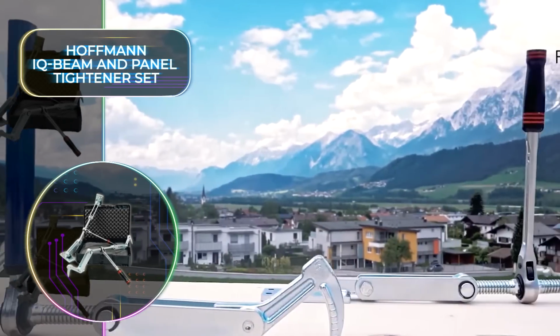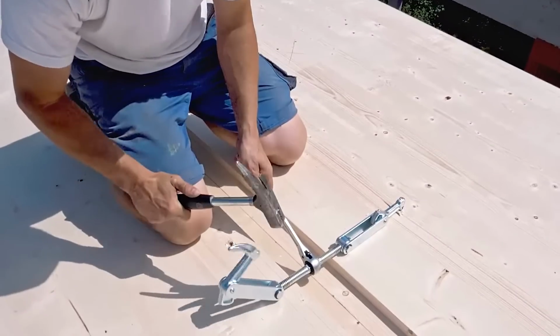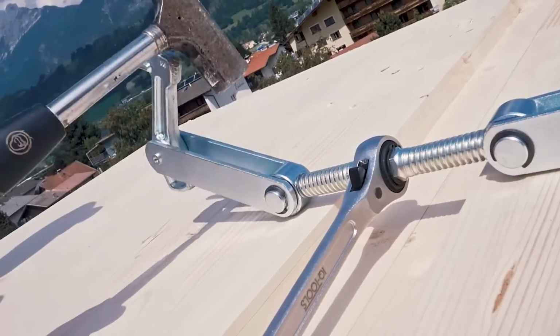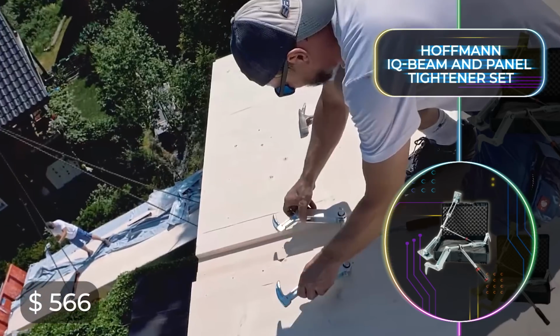The hooks are made from strong forged steel, and all that's needed to secure and loosen them is a few strikes of your hammer. This is thanks to the advanced double-acting ratchet mechanism. And all this amazing functionality comes in at a price of $566.